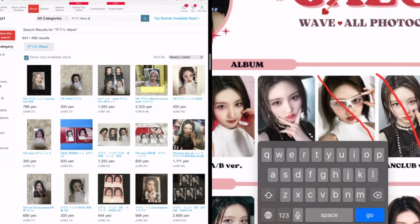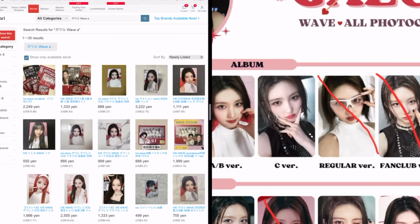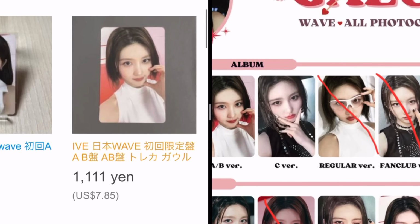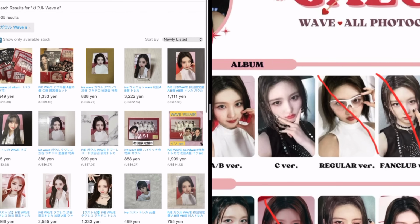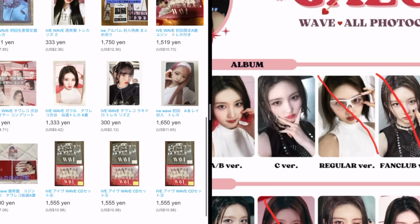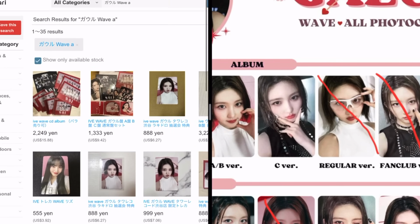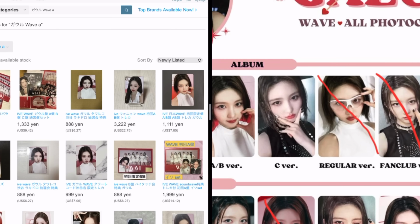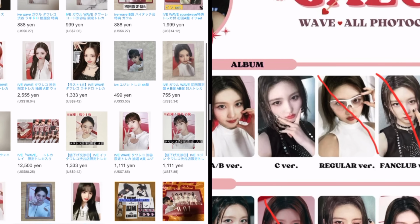Let's see if I can search, put an A at the end, see if that helps my searches. Oh, it does. Okay, so this is the A and B version photo card. I'm just trying to see if I can find it for maybe a little cheaper somewhere else, or with the version of the album. Since I do collect IVE albums, it would be nice to buy it with the album, but if I can't find it with the album, it's honestly not the end of the world.